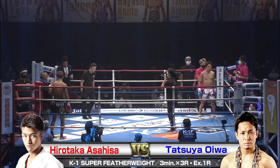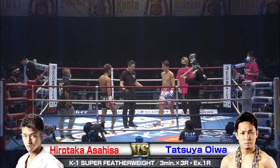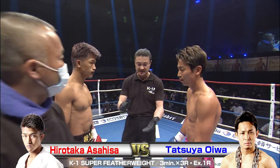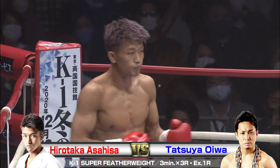And we're back with the K-1 World Grand Prix 2020 Japan Fukuoka at the Fukuoka International Center. We've got some action here at Super Featherweight. In the red corner, Hirotaka Asahisa, taking on, in the blue, Tatsuya Oiwa. I'm Brian. Let's get into this.